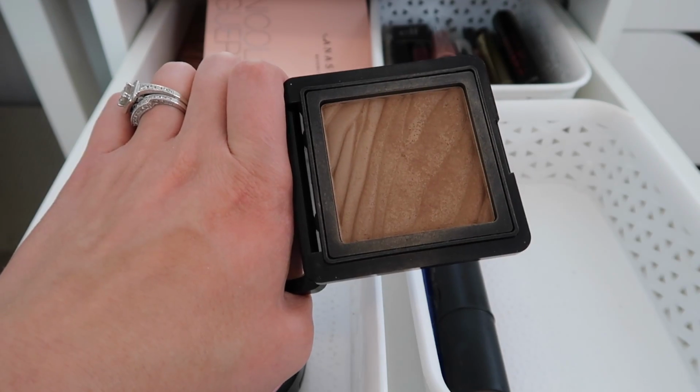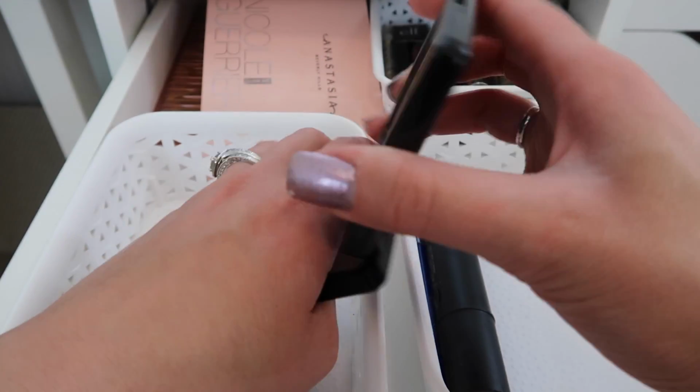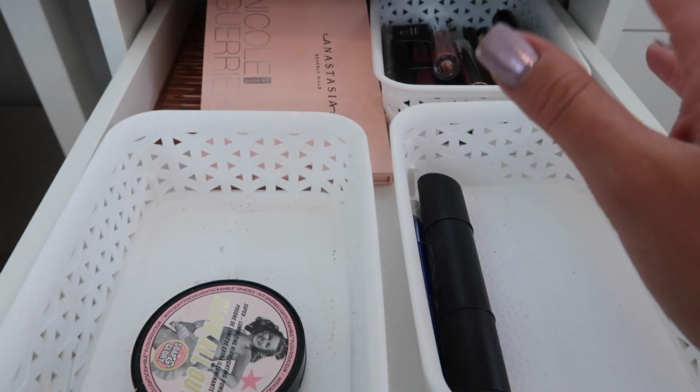I use this Buxom bronzer in Tahiti a lot. I really love it. It's really warm. It's a really great bronzer.